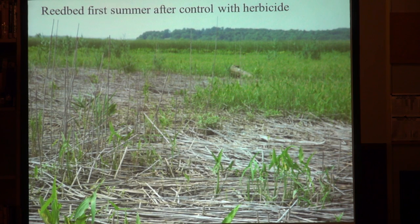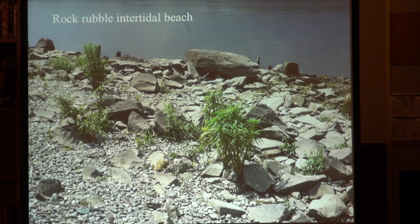So you'll have another tall, dense, but not quite as tall and dense as the phragmites, upper intertidal zone plant. But there's a period of a few years when there's a lot of sparse, low plants, and that's a very different kind of habitat. And it attracts a lot of insects and birds and different kinds of plants.